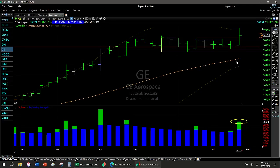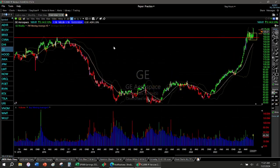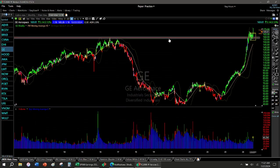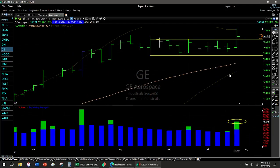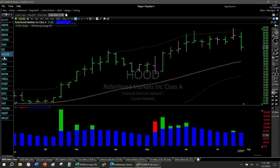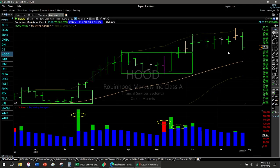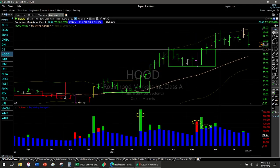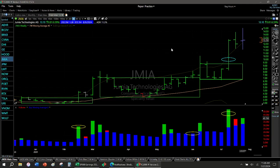GE, that's a box breakout right there. Big volume. The red line is the prior highs. We can probably get rid of that now. General Electric. Hoodie. Signal, bearish signal, it triggered down. Not horrible, hasn't broken the uptrend, but another week and it will. So it's got one more week of life on this list before it's gone.